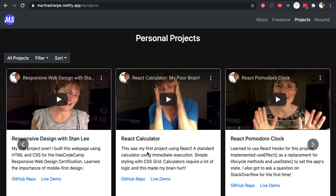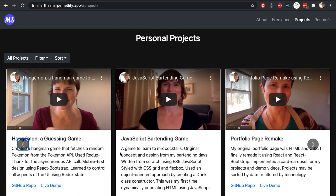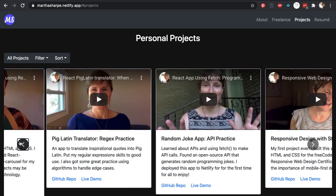So, for example, these first three are from freeCodeCamp, but then this one, this random joke app, Pig Latin Translator, bartending game, portfolio page, Hang-em-on, all of those were just my own ideas, and I just did them for fun. I had learned something, came up with an idea like, oh, I could use this to make this game, and I just went and saw if I could do it, and I did it, and I was super proud of it.